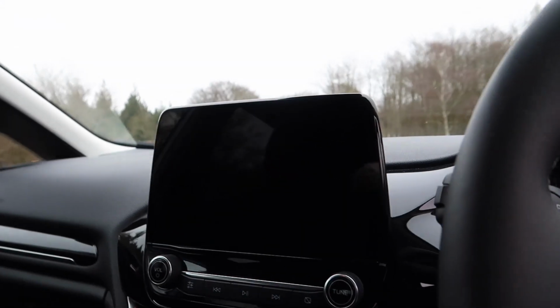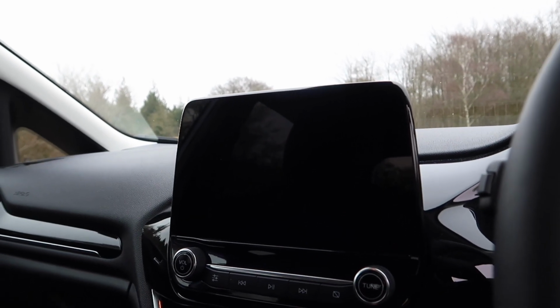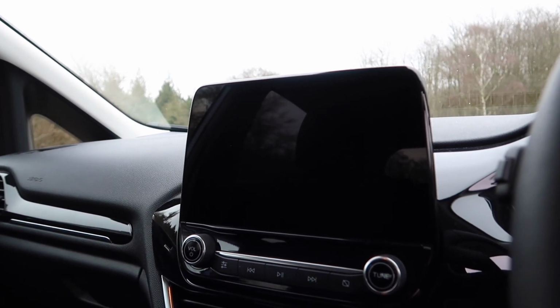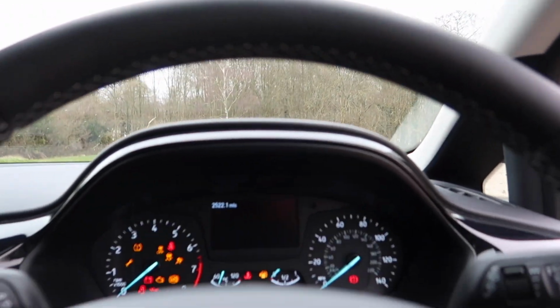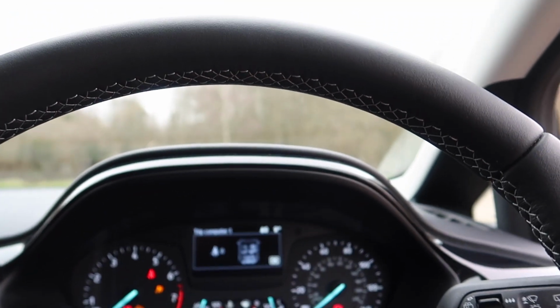So as standard, you do get an 8-inch touchscreen, which is larger than what you get in some of its rivals. So for example, the Corsa, the 208, they get a 7-inch touchscreen, I believe. And if you go for the base model Clio, I don't think you even get a touchscreen. So that's worth bearing in mind. Let me turn on the ignition like so. Of course, you have a turnkey ignition. It will make a few noises.